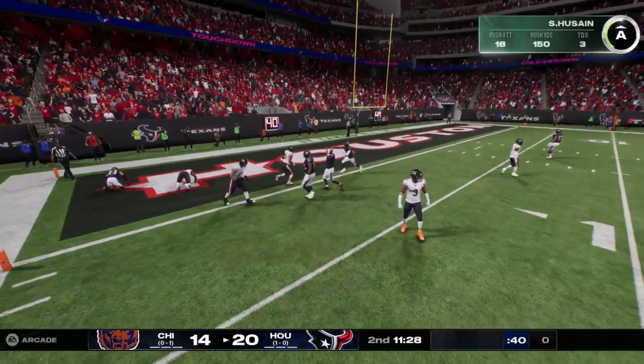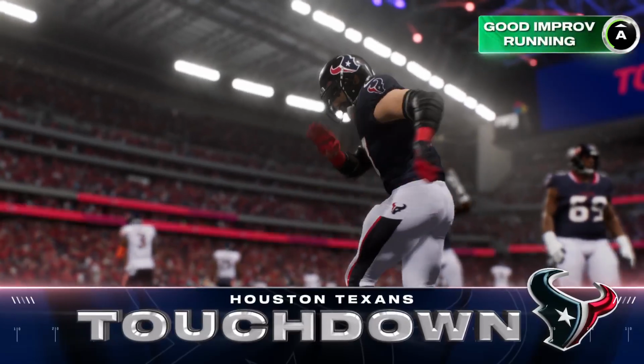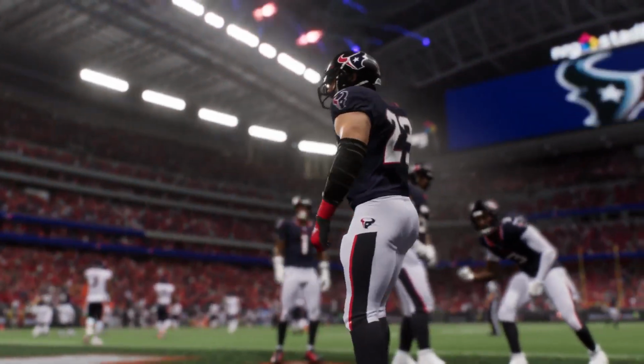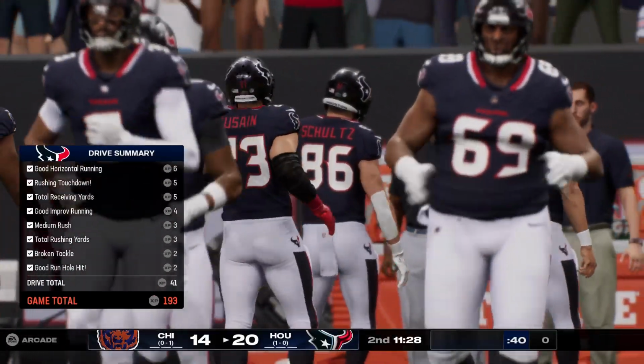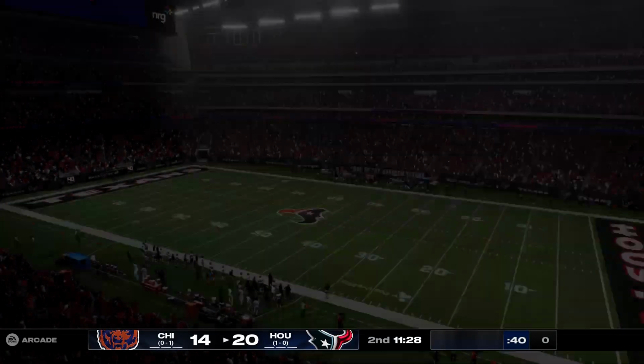And he's in. Touchdown, Houston. A great effort there, on his way to a monster game. Three first half touchdowns, and the Texans have moved out in front. Well, fair to say they've got something here in this rookie.